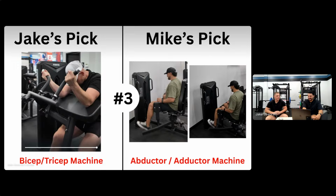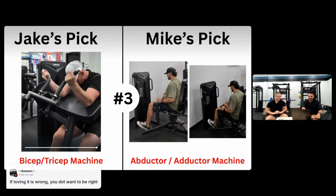After I got off that machine, it made me think I needed to do Pilates. Yes, that's what we said. Well, we've got a reformer right here. We should try to break ourselves later. Yes, Autumn. If loving it is wrong, I don't want to be right. That's right. Perfect.